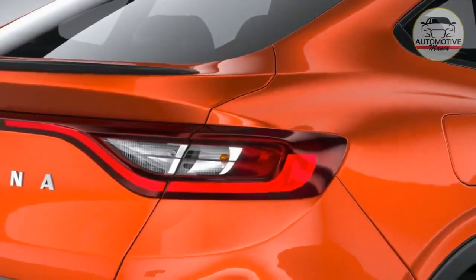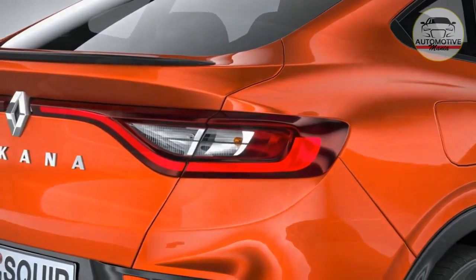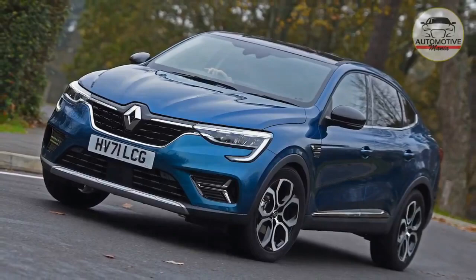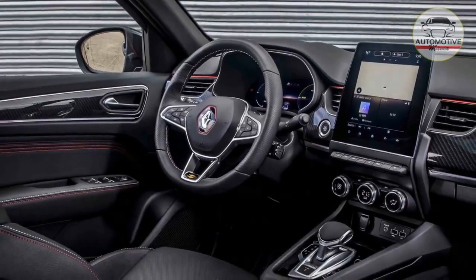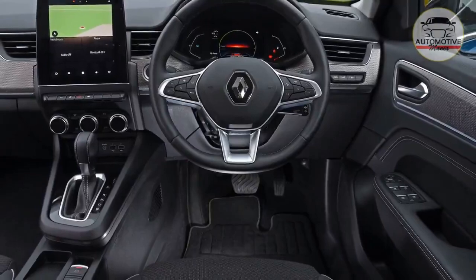What is it like to drive? The Arkana suffers from a bit of a harsh ride, as Renault engineers prioritize sporty handling over comfort. So the front end is incisive and the car remains flat through corners, but it means the car's too firm. It's the sort of ride that puts you on edge with passengers on board, apologizing if you've taken a speed bump that little bit too swiftly.